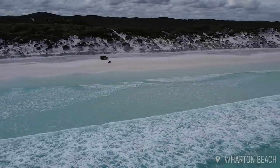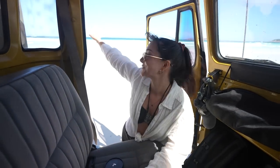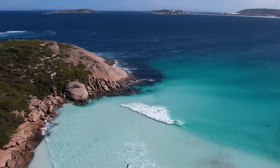This far east, and people said we were crazy because it's a lot of people's favorite beach, but it's easy to see why. There's a little cove over there for swimming. I don't know how these people are in the water though, it's freezing.